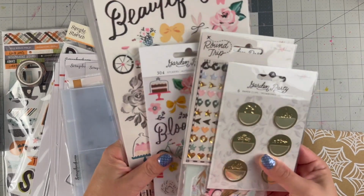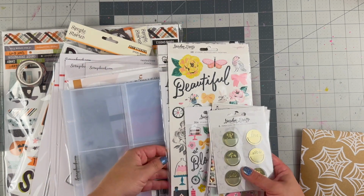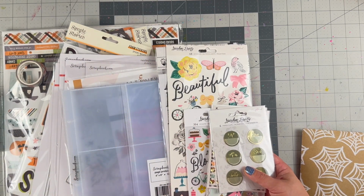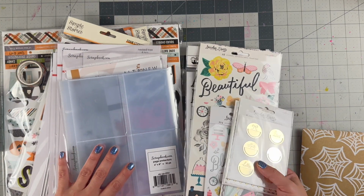So Peachy Cheap is a website, and they also have an Instagram page that really does have good deals, but they're for the day. Once the day is over, it moves on to something else. And if it's something popular, it does sell out within that day.